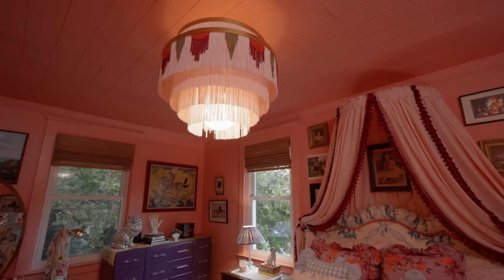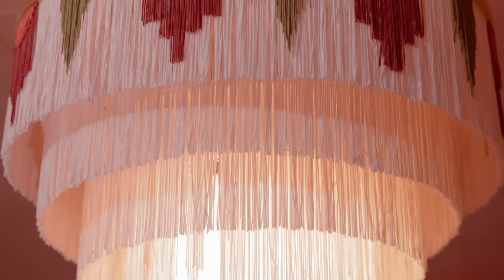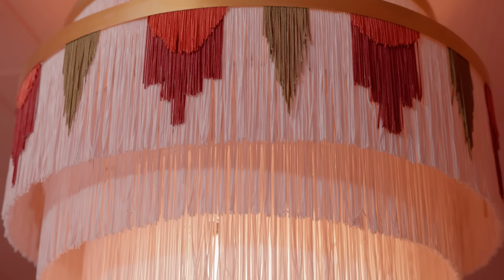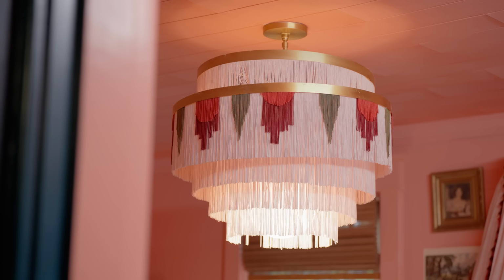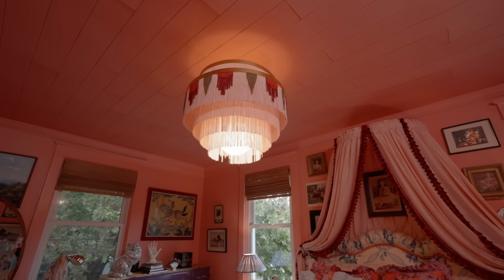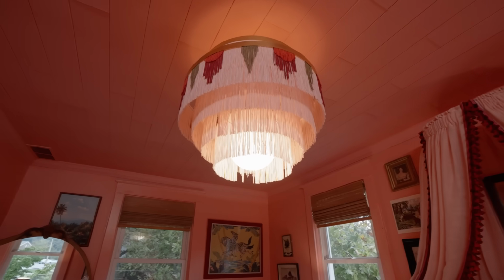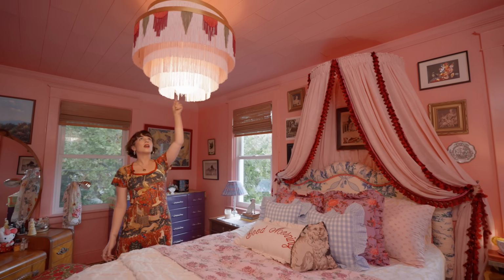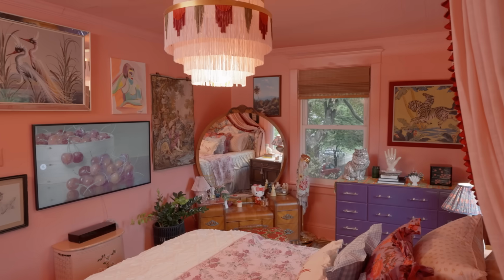So the chandelier I made about 5 years ago. I drew inspiration from the fringe chandeliers from the 1960s, and I wanted to incorporate pattern on mine versus being a solid color. So I ordered plain organic cotton fringe so that I could dye it myself and create my own formulas. And so I did all of that and hand cut everything. We used real unlacquered brass.